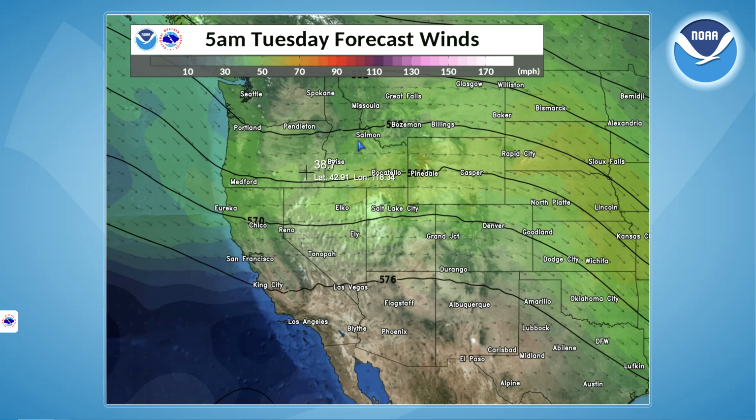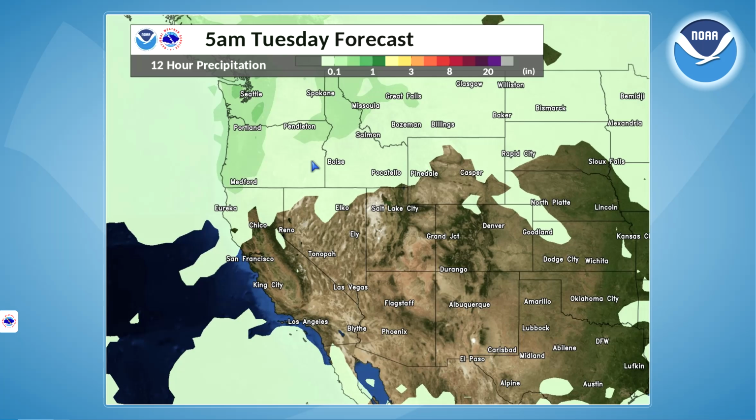Our next storm system comes in sometime Monday night, Tuesday. Today's latest models were showing things slowing down by about 12 hours over what we saw yesterday. So the next storm system looks like late Monday night, Tuesday. Precipitation is expected to accompany that across most of the northwest states by Tuesday morning.